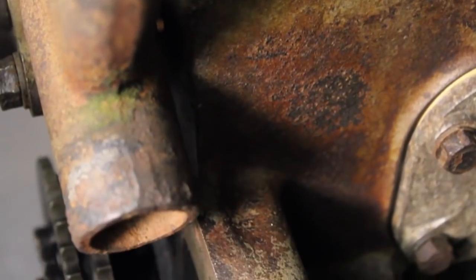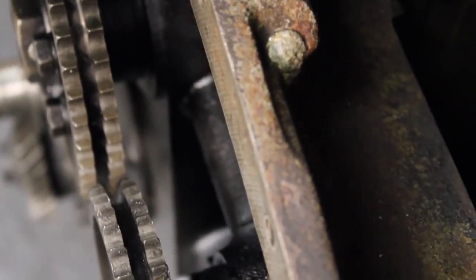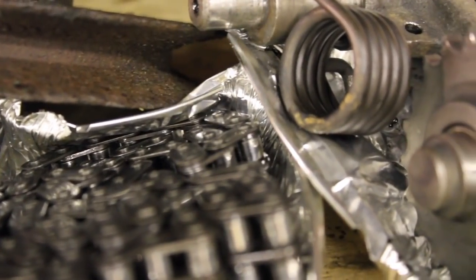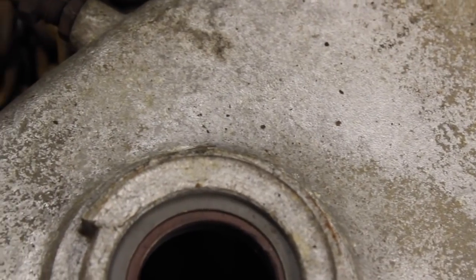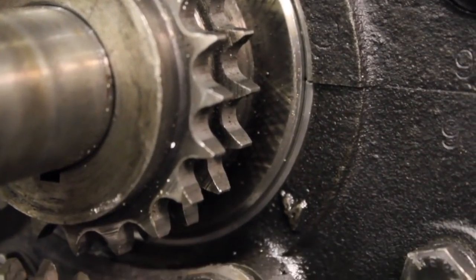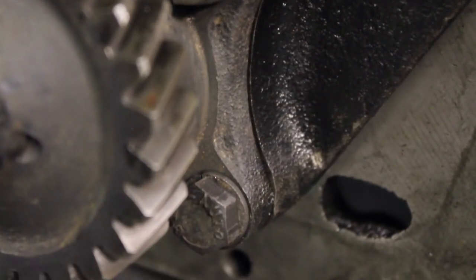Setting the timing in this old engine does in many ways feel like we're going to be aligning this old tractor's heartbeat once more. The heartbeat that once drove it from the fields that, fingers crossed, we hope it'll be returning back to before long. Piece by piece and part by part, every step Gav and I take is one step closer to this old girl running again.